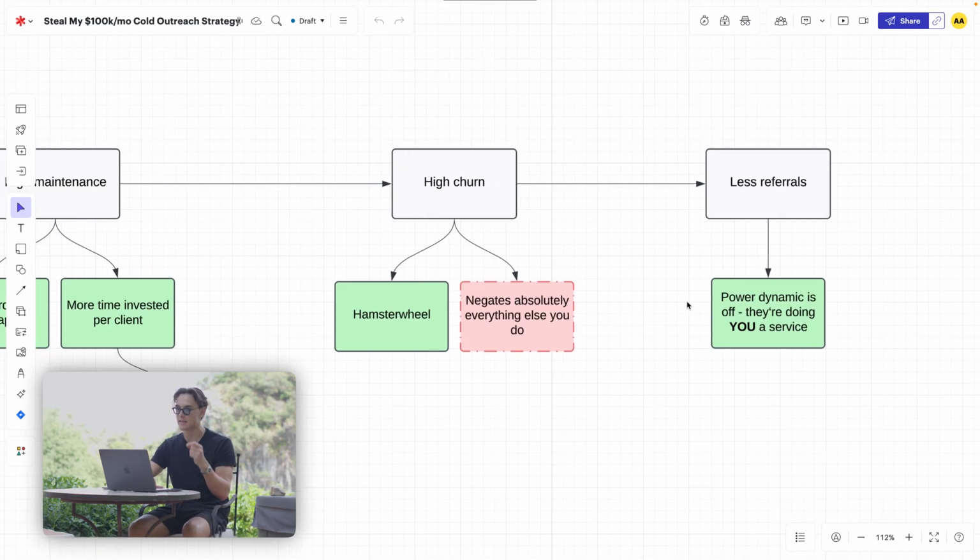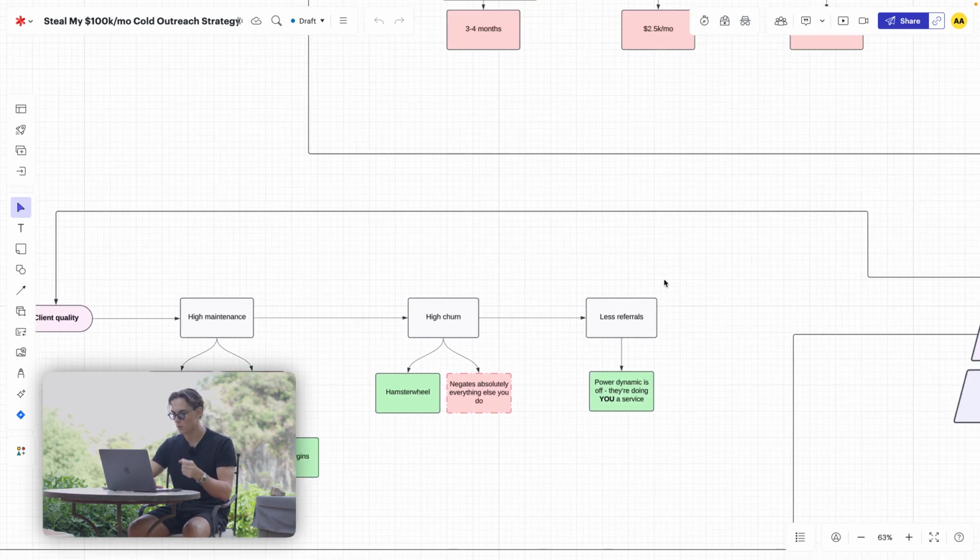You can send 1,000 emails, you can take 100 sales calls, you can do 50 audits, close 5 people, but if they end up churning, all of it was for nothing, and it gives you less referrals because again the power dynamic is off. They're doing you a service and not the other way around.